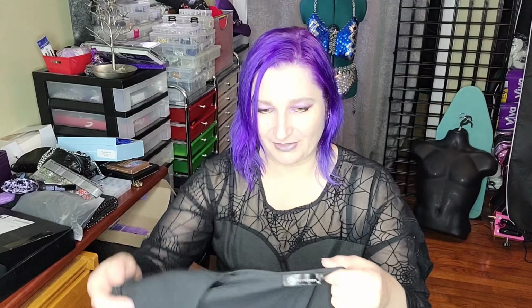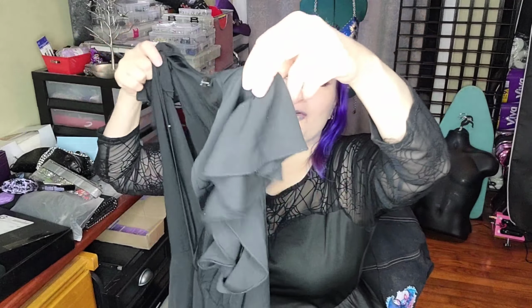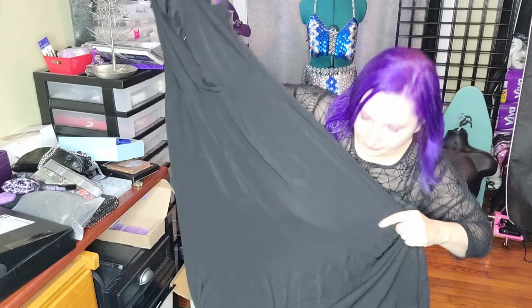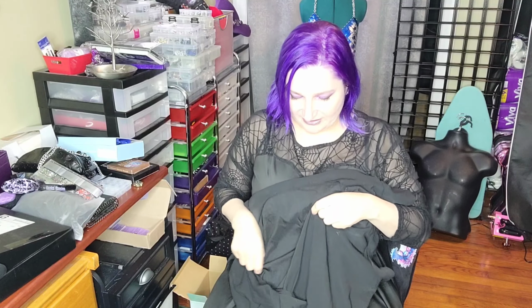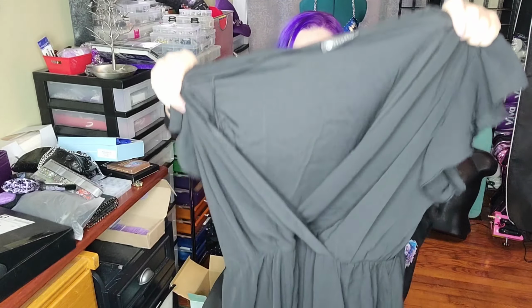And then the final item in this Goodwill haul is another little black mesh dress. This is so pretty though. It's got these little flutter sleeves. It has a long skirt with a ruffle at the bottom. I think this is a very cottagecore style. So, goth cottagecore. That does have a little snap there to hold that over so you're not just falling out there.